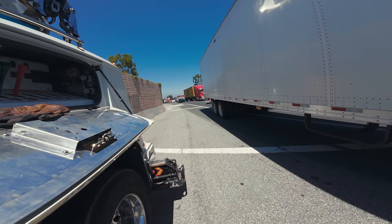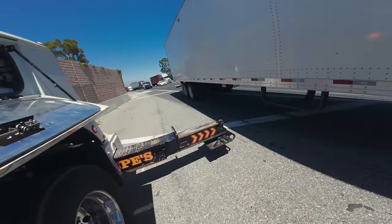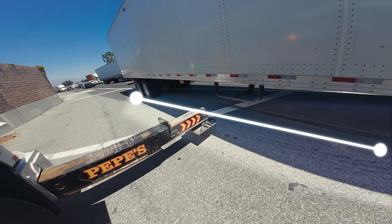Man, I'm just gonna blow out my outriggers. Oh yeah, I did some damage. You can see where the asphalt was pretty much dragging with those legs.